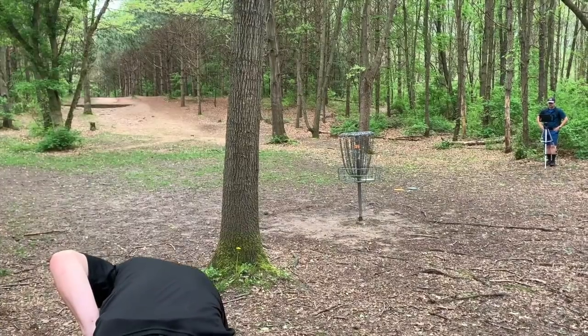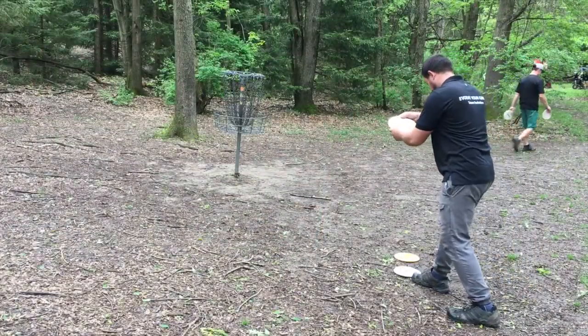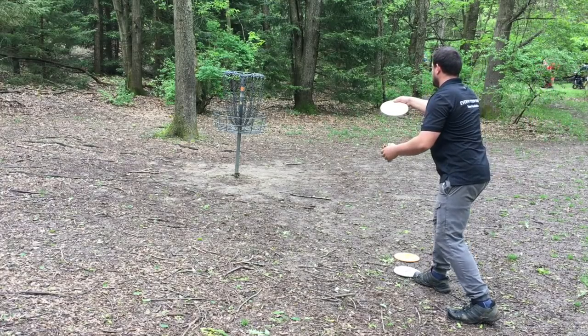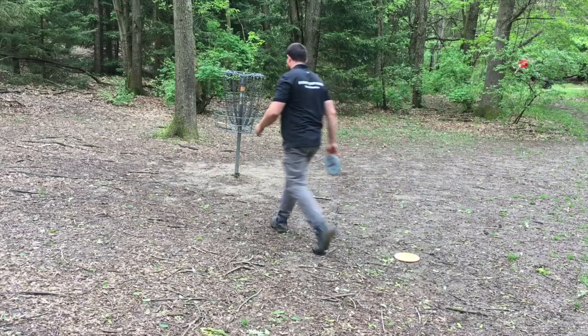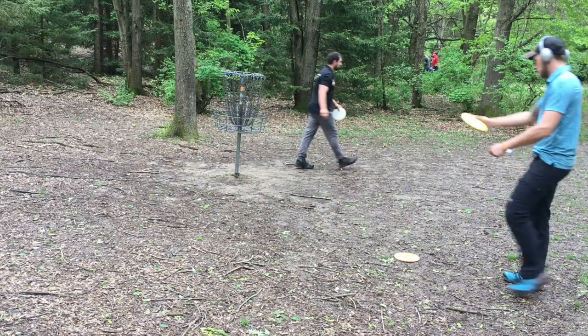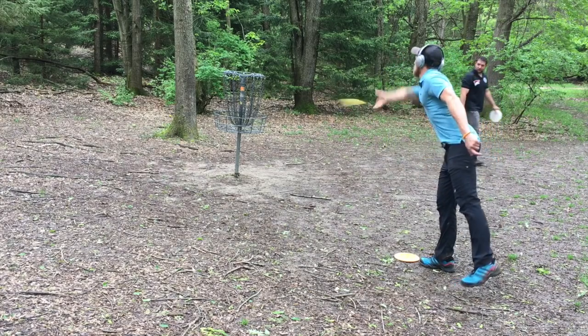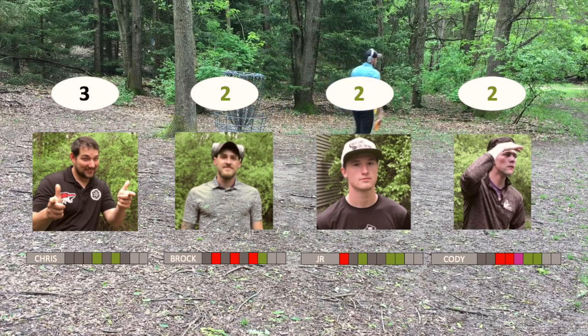JR cleans up nicely, along with Cody. Good 2s from them. Way to take strokes back. Trying to make Chris sweat a little bit. And they're still jockeying for position with each other. They're all within probably 3 strokes of each other, so they're trying to fight for that second position, third position there, trying to get as much prize out of this as they can. So really looking forward to seeing what they can do here.